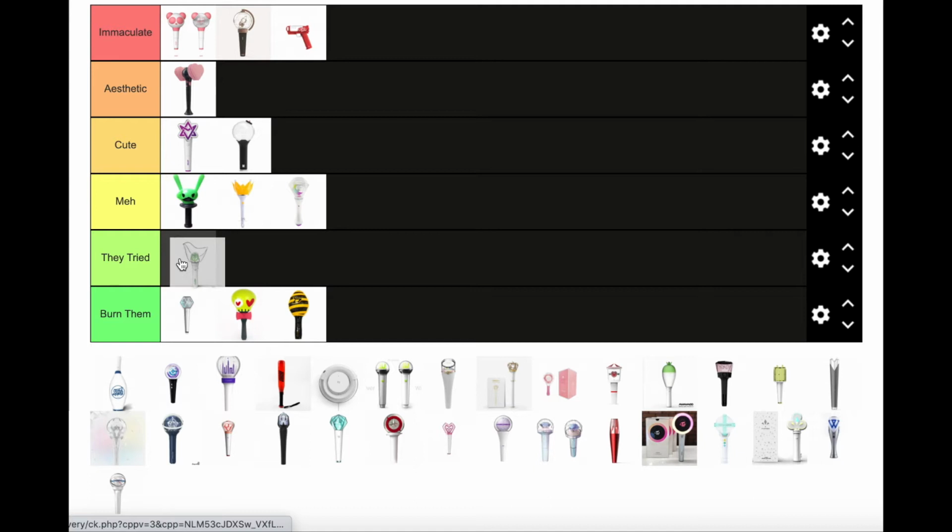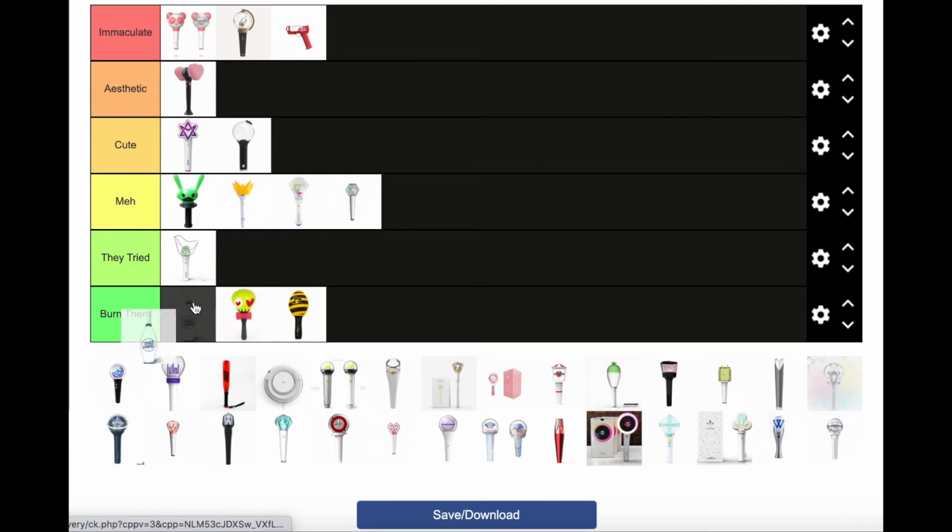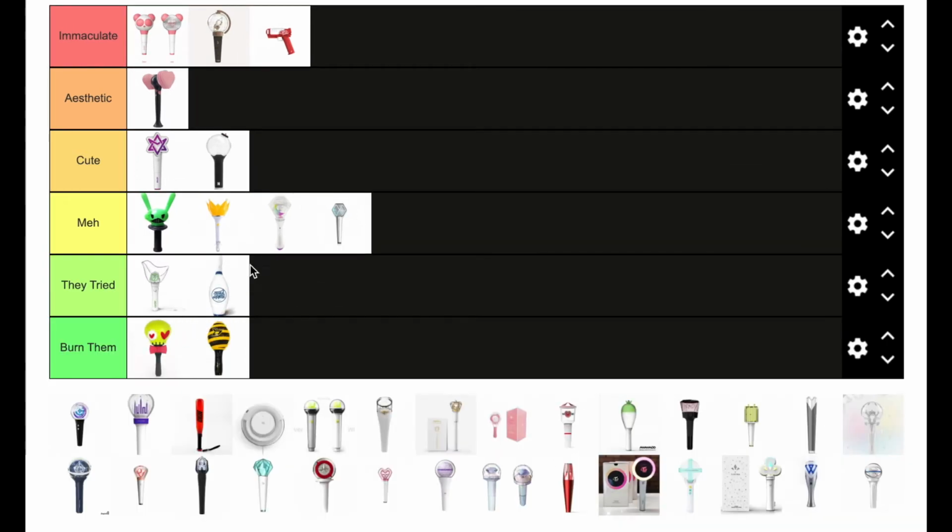Into they tried has got SF9's, because no matter how hard I try I can't figure out what it's supposed to be. I had a hard time deciding where to put this, but I think I'll place Golden Child's there as well. On its own it's not bad, but as a lightstick it's just not it. Like you hold it like an upside down bowling pin, which can't be comfortable or cute. This is meant to be a lightstick, not a toy.